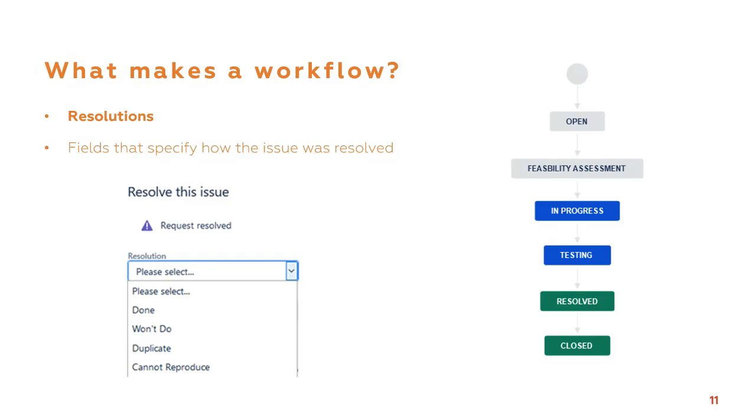While a status specifies what state the issue is in, the actual step in the process, the resolution tells you how exactly the issue was resolved. Was it closed as something that we won't do? Or was it closed because a similar issue was already created and this one is closed as a duplicate? While a status is the what, the resolution is the how.